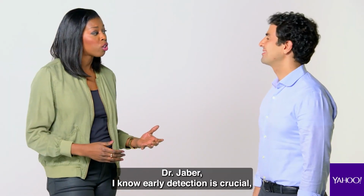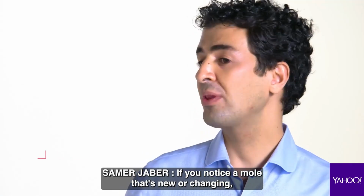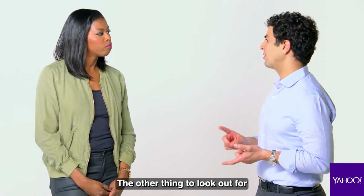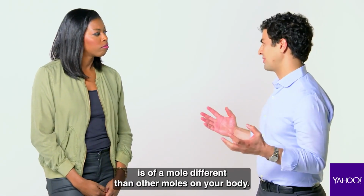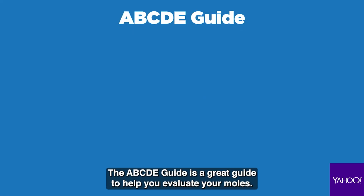Dr. Jabber, I know early detection is crucial, so what are some things we should look out for? If you notice a mole that's new or changing, there's something to look out for. The other thing to look out for is if a mole's different than other moles on your body. That's the ugly duckling. The ABCDE guide is a great guide to help you evaluate your moles.